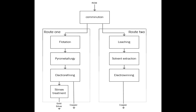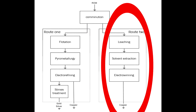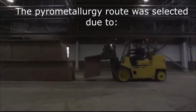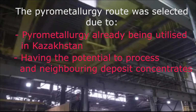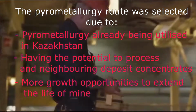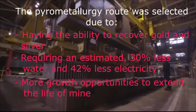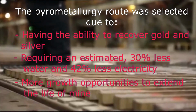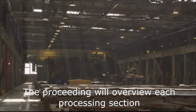The processing routes investigated are shown here, with the first route containing a conventional pyrometallurgy route and the second route being a hydrometallurgy route containing atmospheric leaching and solvent extraction. The pyrometallurgy route was selected due to pyrometallurgy already being utilised in Kazakhstan, having the potential to process Bozhsha coal and neighbouring deposits concentrates, more growth opportunities to extend the life of mine, having the ability to recover gold and silver, and requiring an estimated 30% less water and 42% less electricity. The proceeding will overview each processing section.